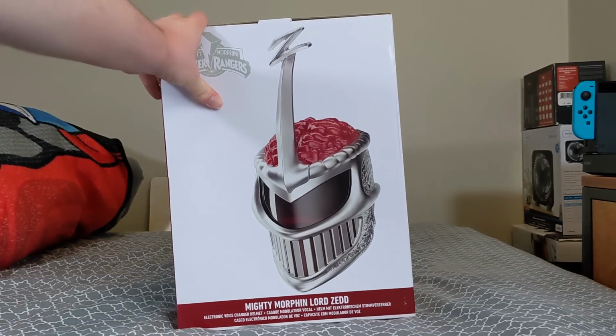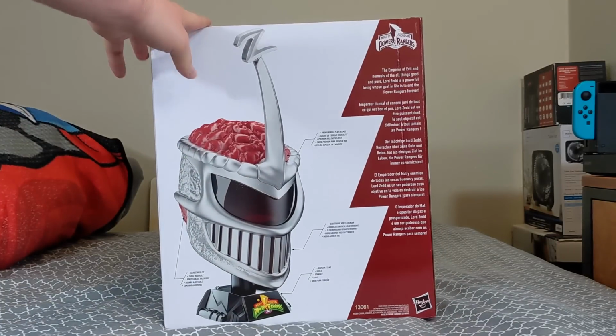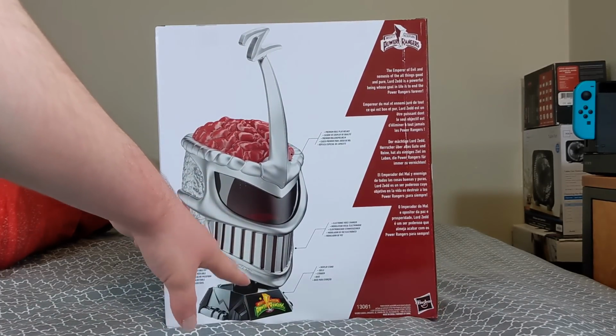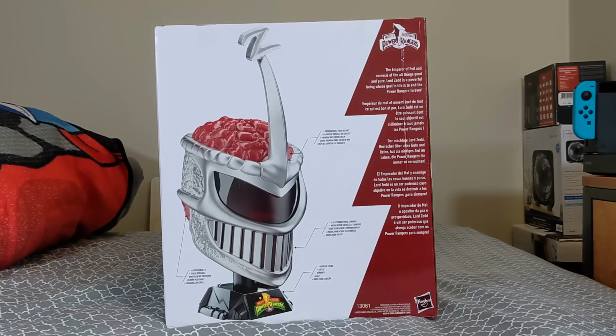You get a render of the Zedd helmet, making sure it's still in frame there. So it looks very, very pretty. On the back, you get a picture of it, or still a render of it. It comes with a little bit of a different stand as well. It says, "The Emperor of Evil and nemesis of all things good and pure, Lord Zedd is a powerful being whose goal in life is to end the Power Rangers forever."